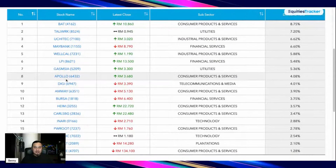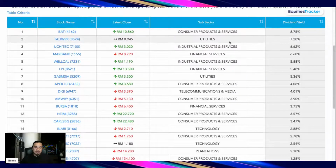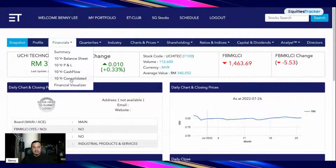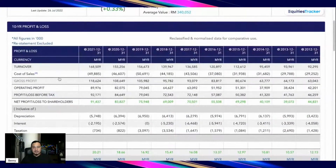So there are lists of counters. Whenever you have a list here, you can work on it further. This is sorted by dividend yield. Let's say I look at Uchi Tech, for example. Then you get further information. When you look at financials, you can look at the summary of financials. This is where you dig deeper. The data is actually here. So the first thing you do is go to the filters. Try to filter based on the pre-filters that were already given to you so that you can get some ideas, or you can do additional filters yourself.